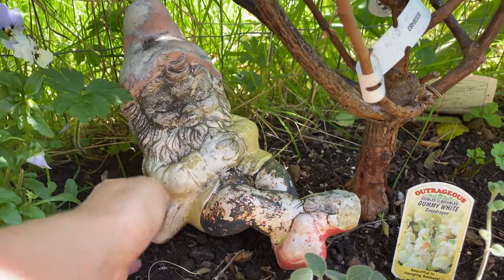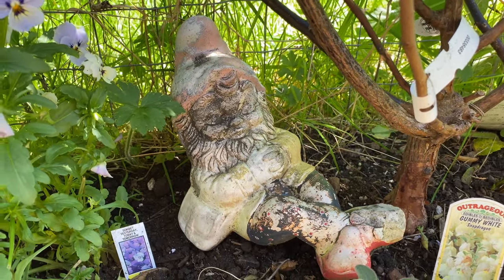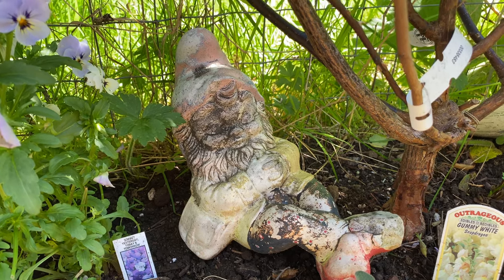Vintage gnome. She said that it was passed down through the family, and I just need to wash him up, and I named him Gnomey.